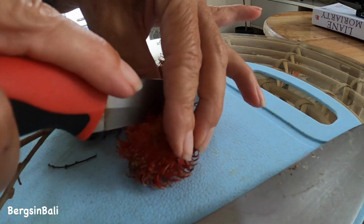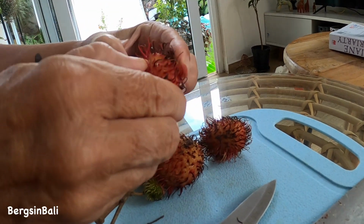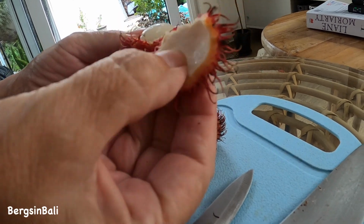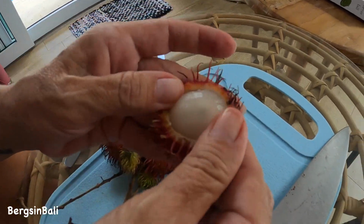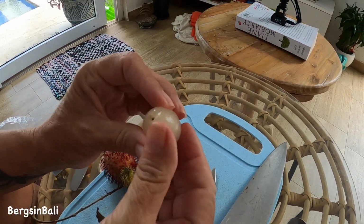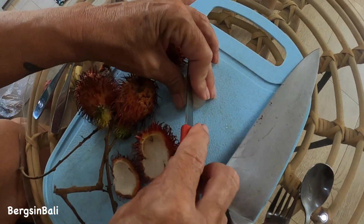All right, hairy balls. Rambutan. Rambutan is delicious. I've actually never tasted rambutan, so. When you open that layer, the squishy but hairy layer, you're left with a pearl. Yeah, a pearl of deliciousness. It's just a ball wrapped around a seed.